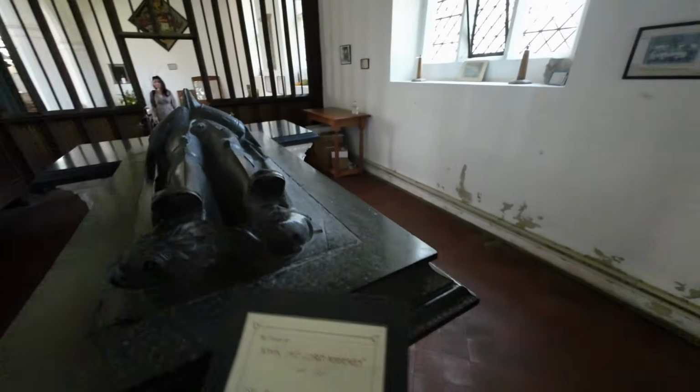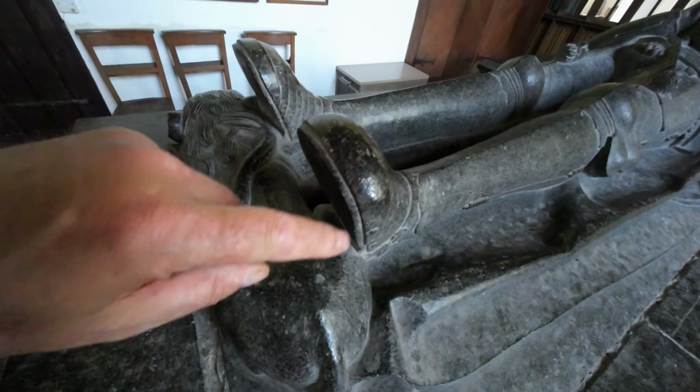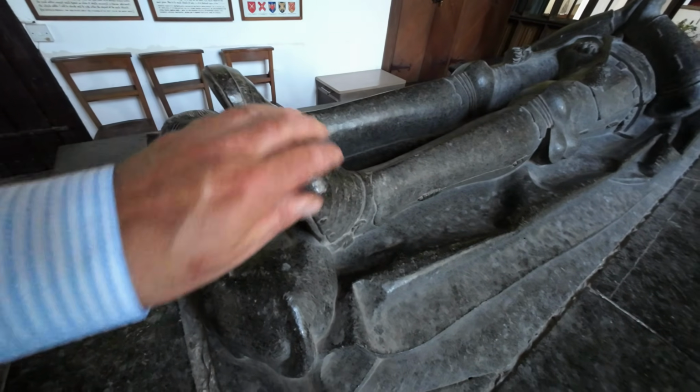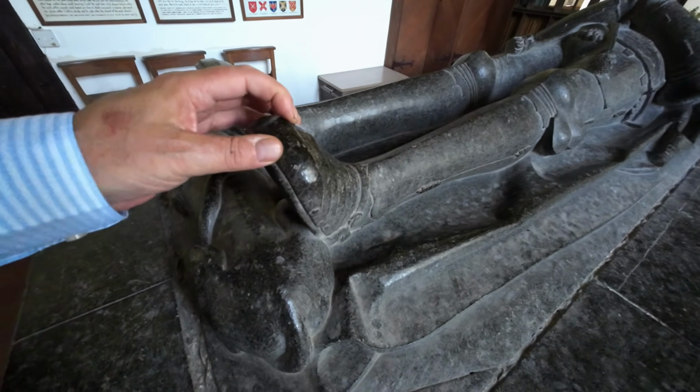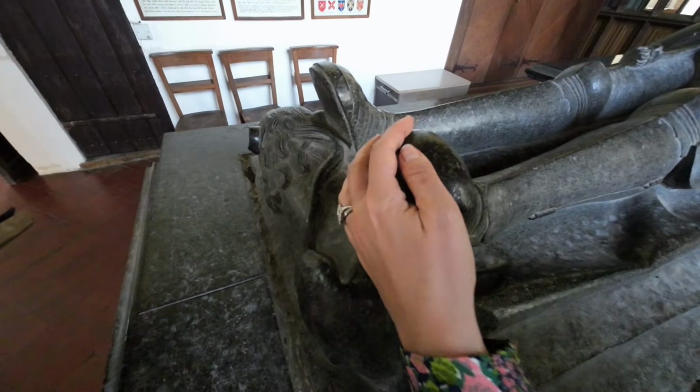I noticed one detail here. The stonework is shiny here, which means people have been rubbing it. I don't know whether for good luck or not. You can feel the detail of the carving. It's so beautiful. Urban legend, maybe. Yes, it is.